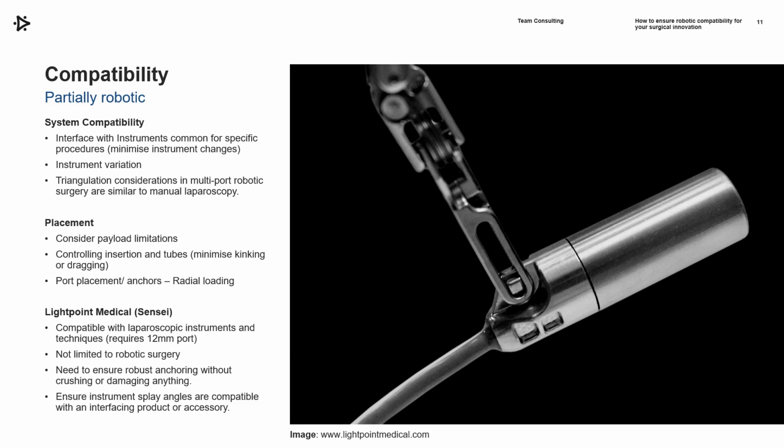And the other thing to factor is variation between systems. While a Maryland grasper profile is a defined profile, there may be subtle differences between systems. So ensure that if you're trying to pick up this instrument and use anchoring pips, similar to the image on the right there, you're compatible with the broadest range of systems on the market.